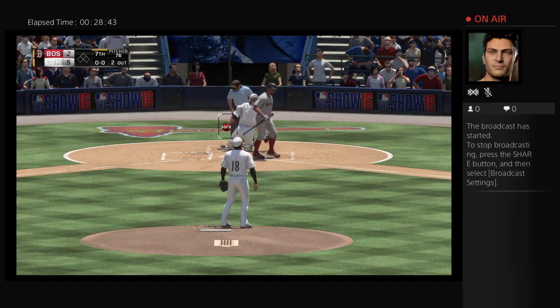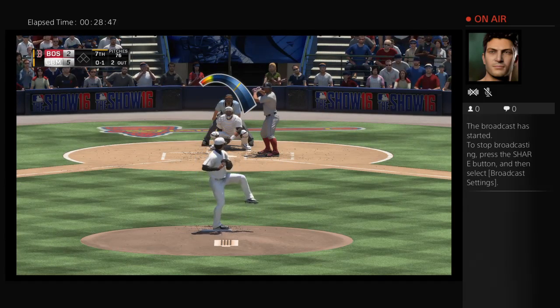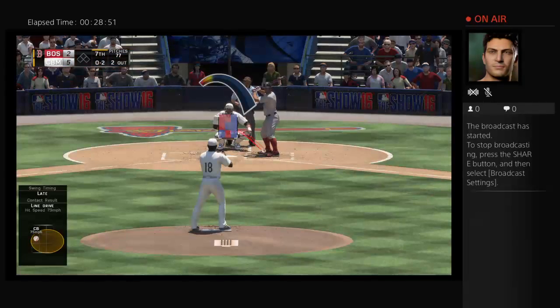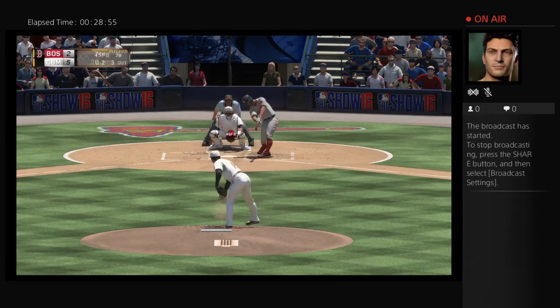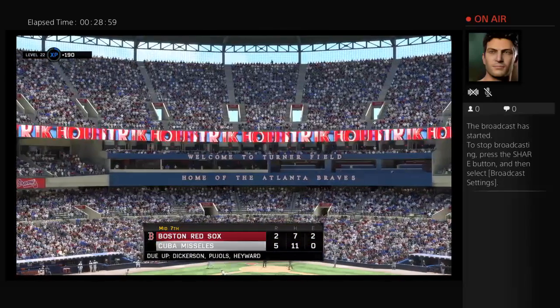That's yanked into the stands. Strike one. A good pitch there on 0-1 as this is hit foul over to the right side. Strike two now. Swing and a miss. Blew the fastball right by him, and the inning is over.